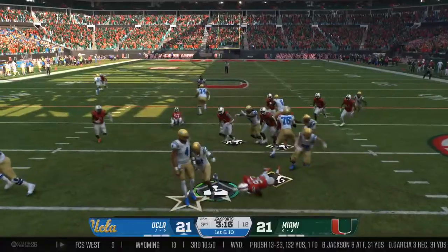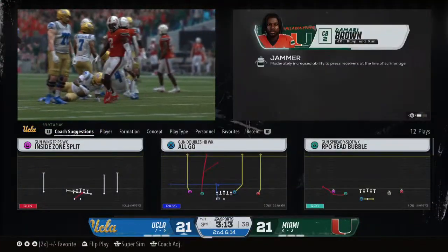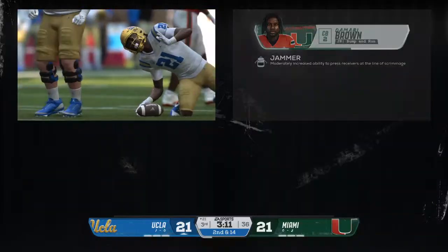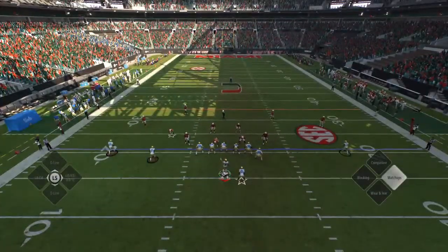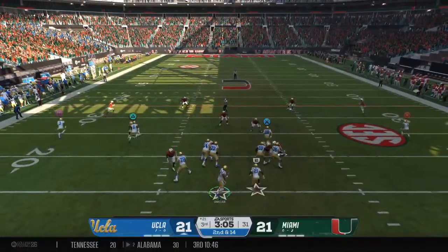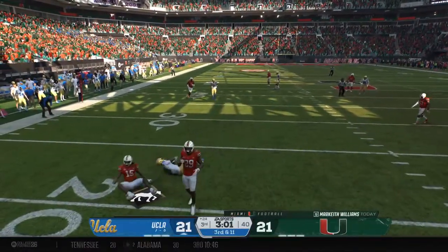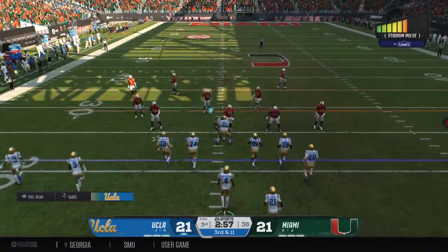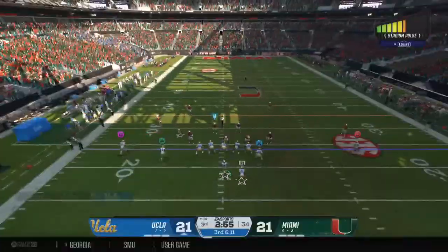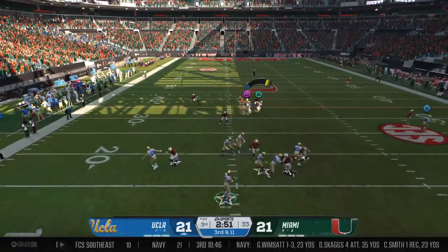Out of the shotgun, they go to the ground. Some hard running there, but just too many defenders as he's stopped for a loss. A negative play to open the drive. Let's see what they've got on 2nd and 14. Looking to throw, it's Iamaleava. He'll throw it. Makes the grab, it's Thomas. Tackled almost immediately. They're well short of the first down. Now facing a 3rd and long.